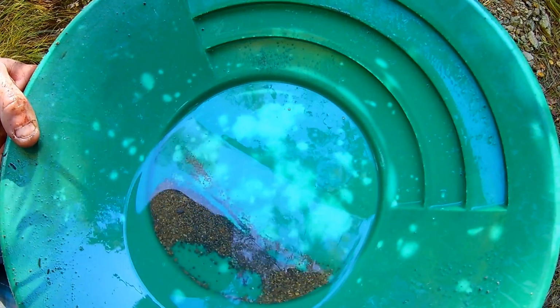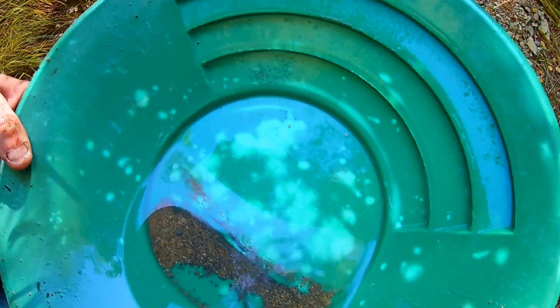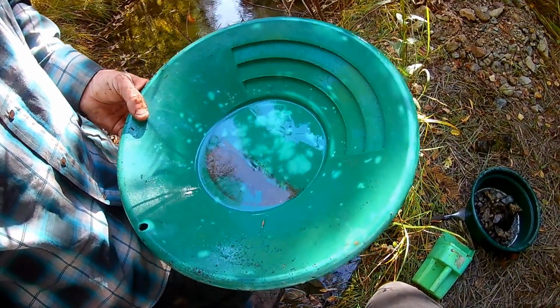All right, so Travis's first pan, quarter pound of material, just out of the bank here. Just below the old sluice spot. That's coarse too. It's not all shiny, it's chunky. Almost a picker, somewhere here. There it is. Not bad. Two nice little pieces right here, huh? Good test, good test.